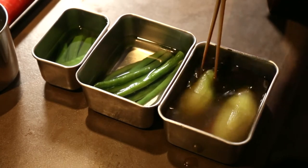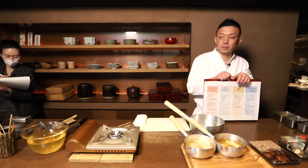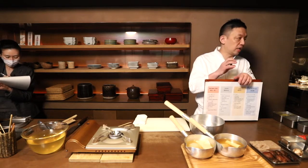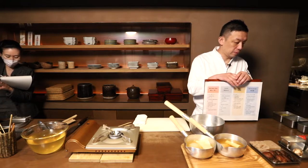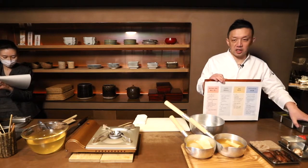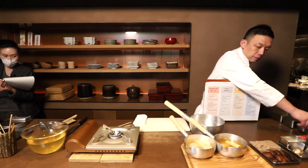What I can say for all of these cuisines is that I want to retain the fresh green color, and it's possible to do so. And at the same time, the dashi is soaked in very well into the vegetables. So that means we can achieve both the fresh greenness, and when we taste it, it's very tasty.